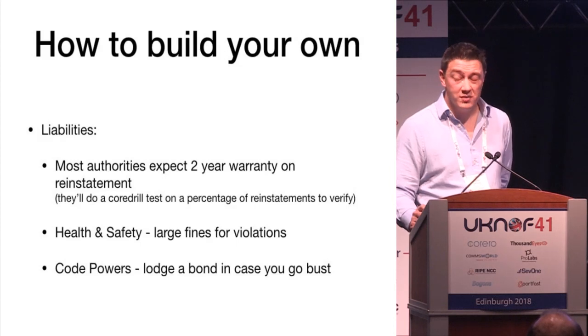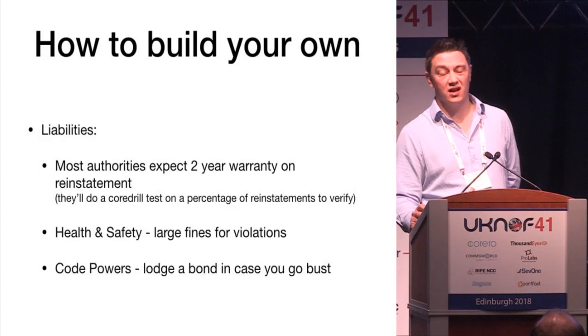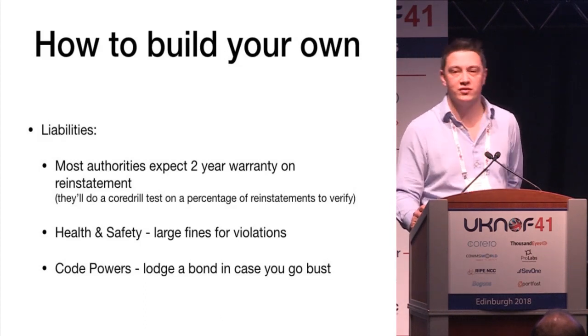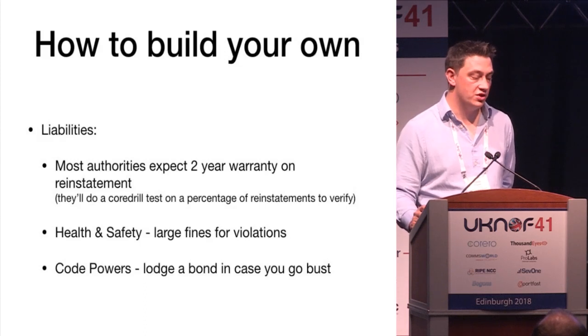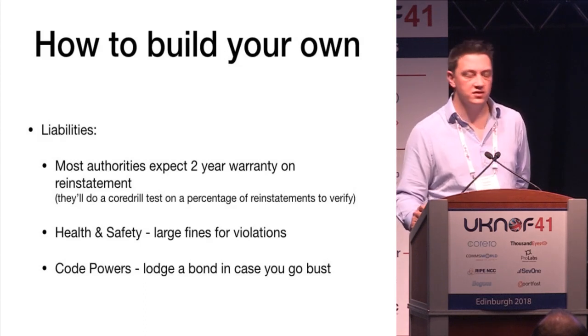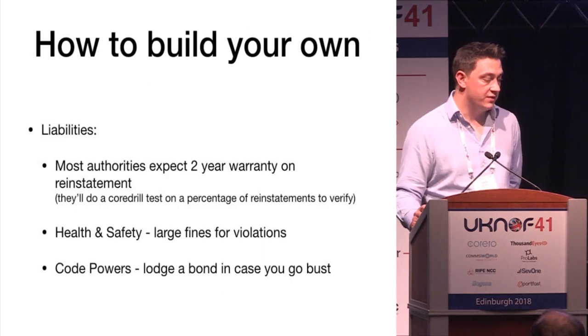The other thing is code powers. If you're applying for code powers, you have to have what they call funds for liabilities, which is usually a large bond. So not everyone can do it. You can theoretically insure against it, but I've yet to find an insurance company who will do that. So there's that to worry about as well.